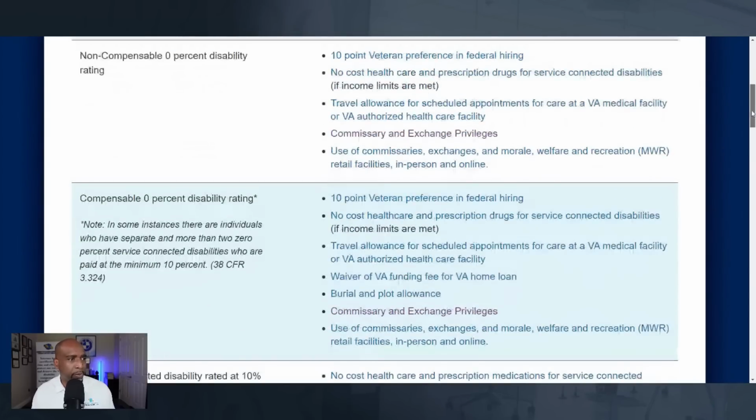Now, it says compensable 0% disability rating. Note, in some instances, there are individuals who have separate and more than 0% service-connected disabilities who are paid at the 10% rate under 38 CFR 3.324. Now, I'm not going to get into that regulation, but basically what that states is if you have multiple 0%, they can pay you at the 10% rate, okay? And again, here are some incentives: 10-point veteran preferences, no-cost health care, travel allowance, waiver for VA funding fee for VA home loan, okay? That's some good information. I didn't even know that. Burial and plot allowance. If you have questions about that, you want to contact the VA's cemetery administration. Okay. Commissary and exchange privileges, use of commissary and exchanges, MWR. Okay. So a couple of more than the non-compensable, the 0%.